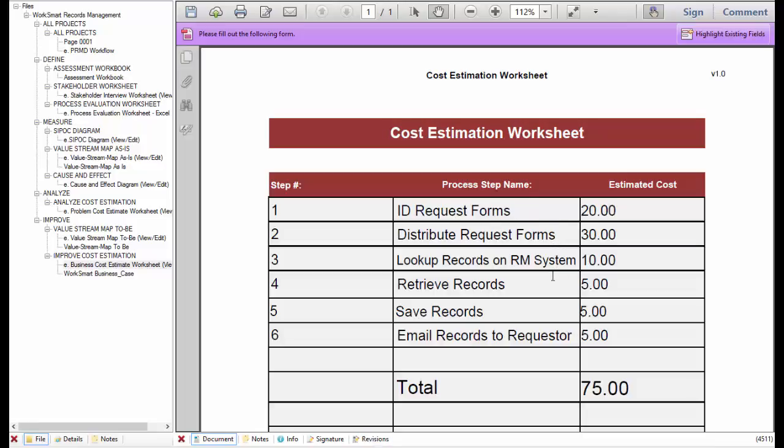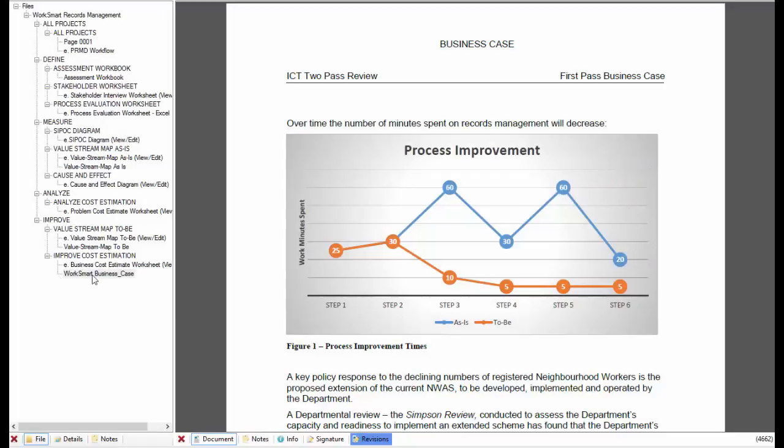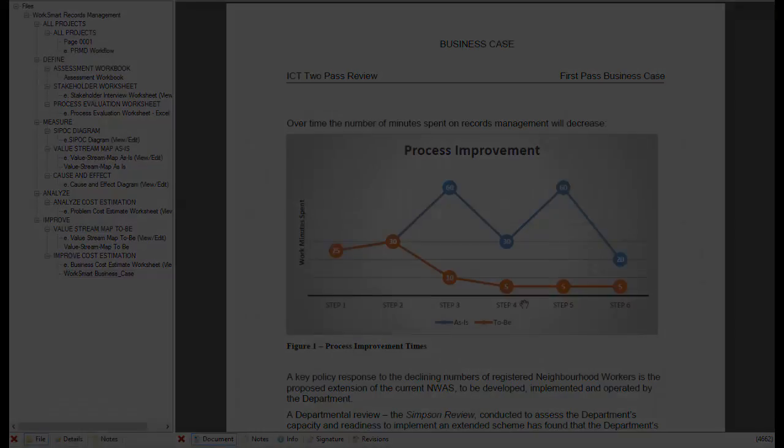This will be used as part of our process improvement plan and the business case, which will justify the implementation of the new processes and improvements. The business case is our final deliverable in the process and details our findings. This report will show the cost benefits of moving to the new process and identify the savings that will justify the new systems that will need to be implemented.